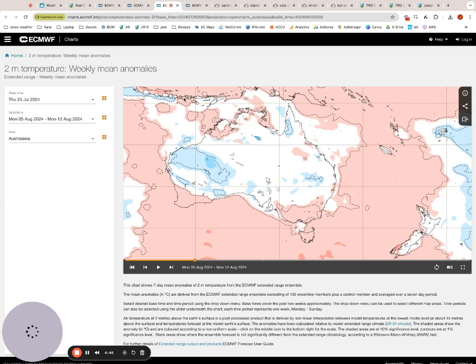All right, having a look further ahead. So this is into week 2, which begins on the 5th of August. We do have a warm up here, so it's not like that one that lasted 2.5 weeks. It had that chill that was never ending. We do have a warm up by week 2. We've got some colder temperatures coming in through here.